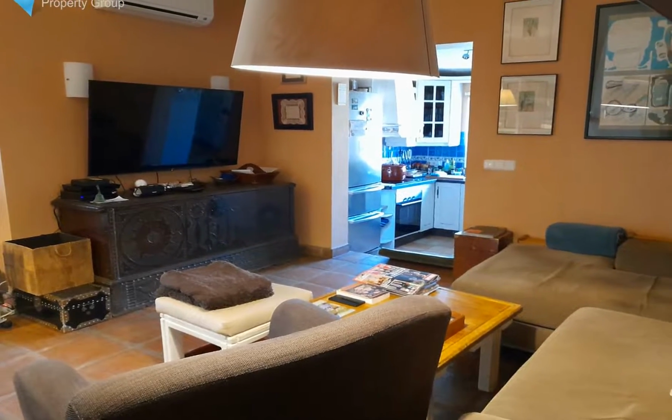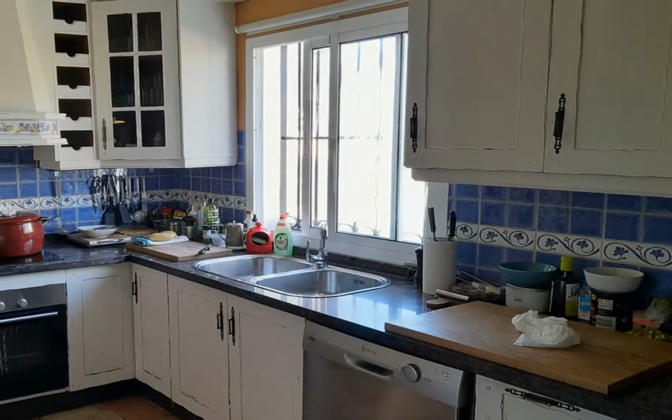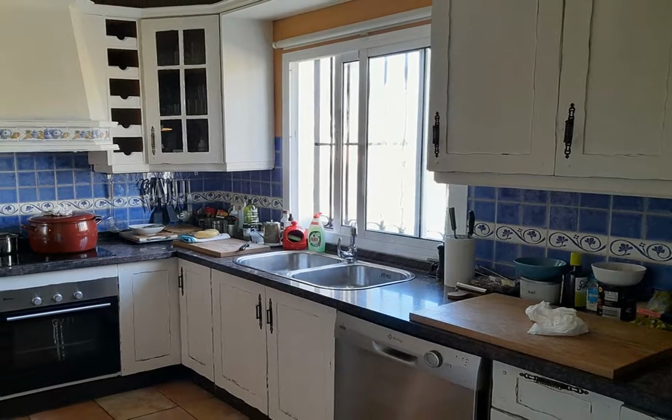If you would like to live in the countryside but close to all amenities, then don't hesitate as this house is for you.